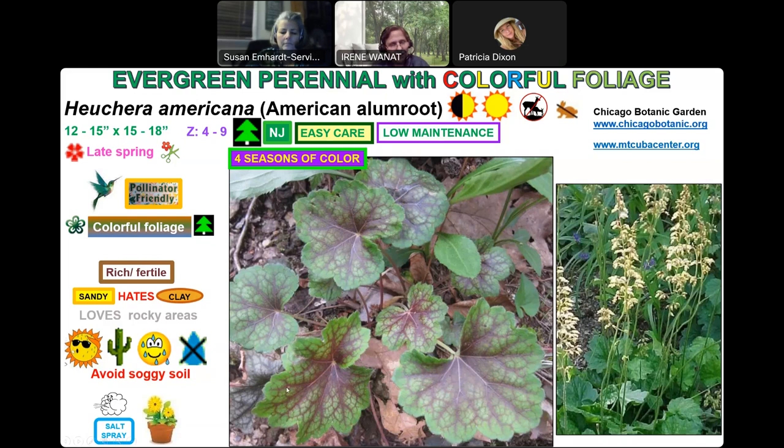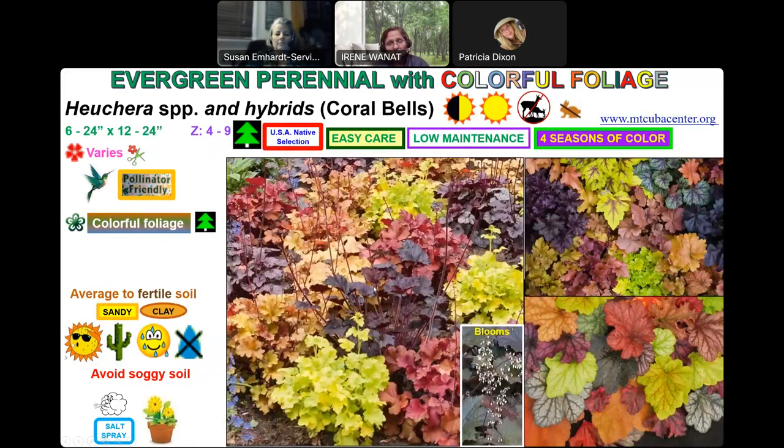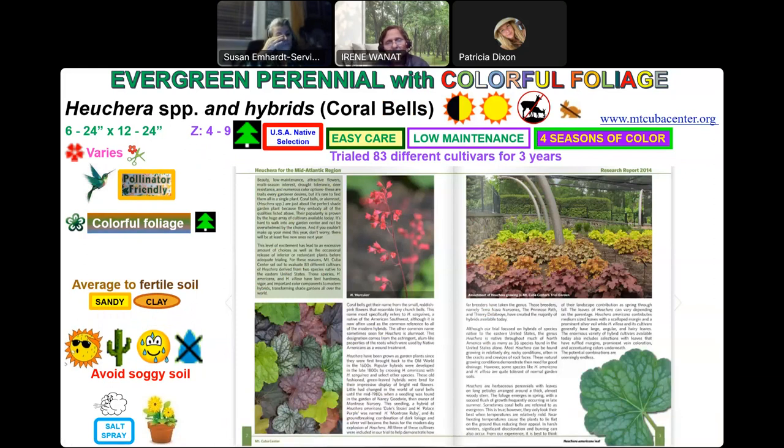These plants do very well, except they do not like standing water. They can live by the shore. This is a wonderful coral bell that comes from the south. Therefore, it is very tolerant of heat and of humidity. And there are many coral bells that have been hybridized with this as one of the parent plants. Look at all the different colors, and one of the places where they do this is Mount Cuba. It's listed on your handout, and it's one where they do the trials for a number of years.